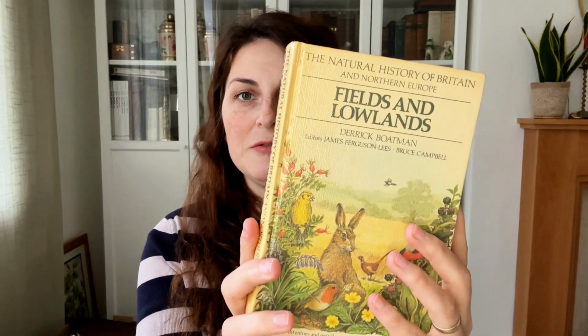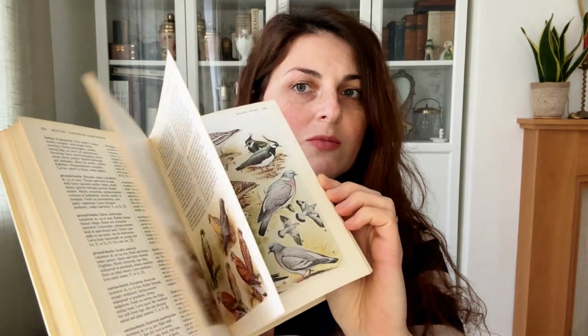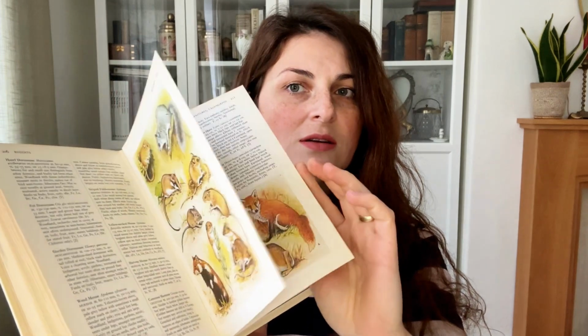And this is Fields and Lowlands. And it also has pictures with the flora and fauna in Britain. I'm very pleased with them. This is the kind of books that I always look for. This one will be listed on the website by the time this video goes public on YouTube on Friday. But this one will be listed on Sunday at 7 p.m.